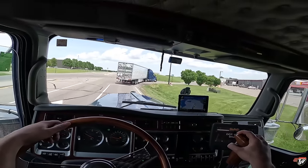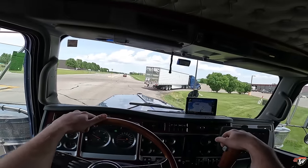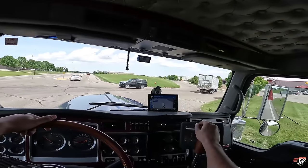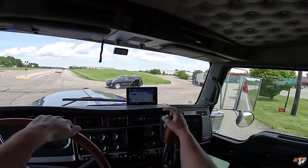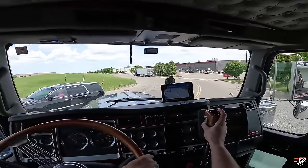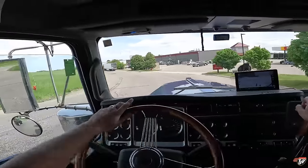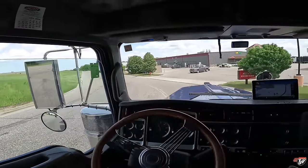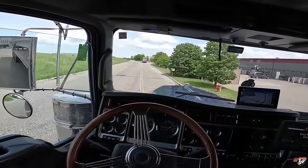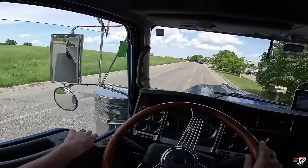Don't drag your trailer through the ditch there, bud. Oh, he's got it. I made that guy nervous in his Escalade. He sees this big nose coming closer and closer to him.